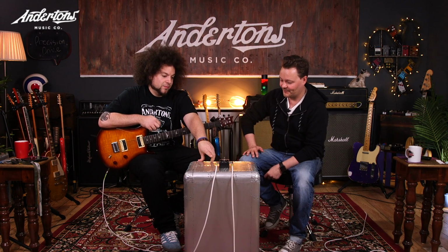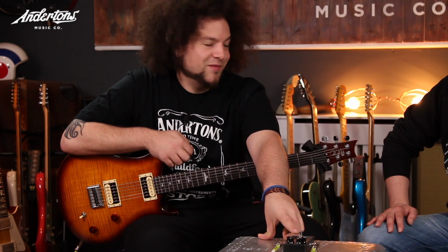But again, it's important to understand that if you put that in front of a Hot Rod Deluxe and boost the drive to 10, it's not going to be your Tube Screamer bluesy tone, is it? No, it's not that. A lot of drive pedals out there are built on the Tube Screamer circuit, and then people develop them from there. I think there are only so many different drive circuits that people use, and that's it.